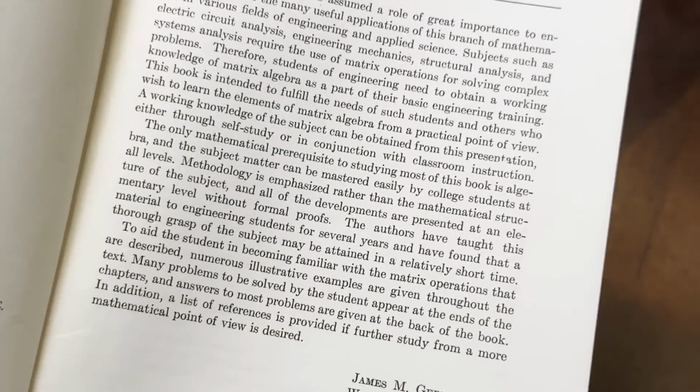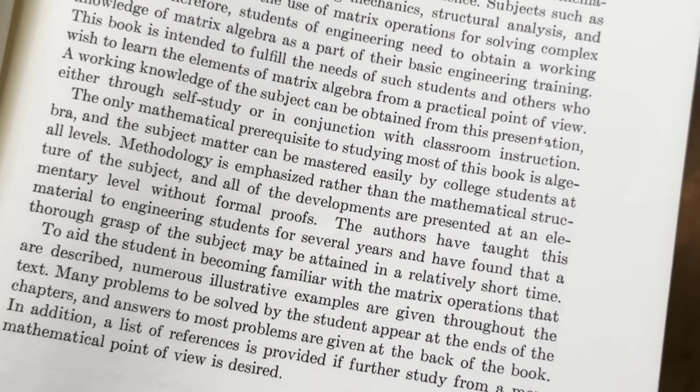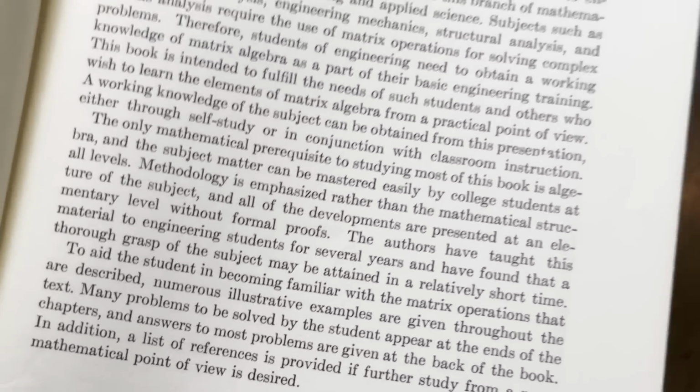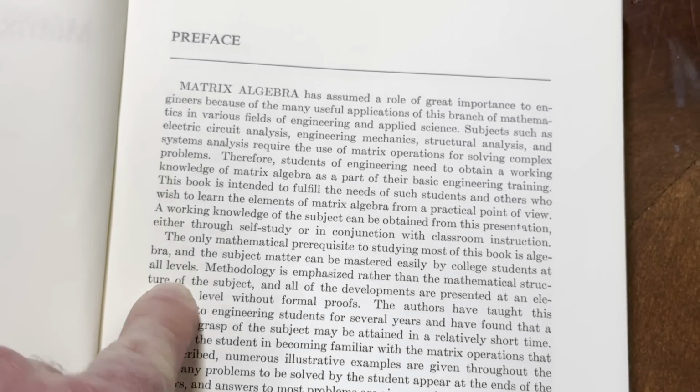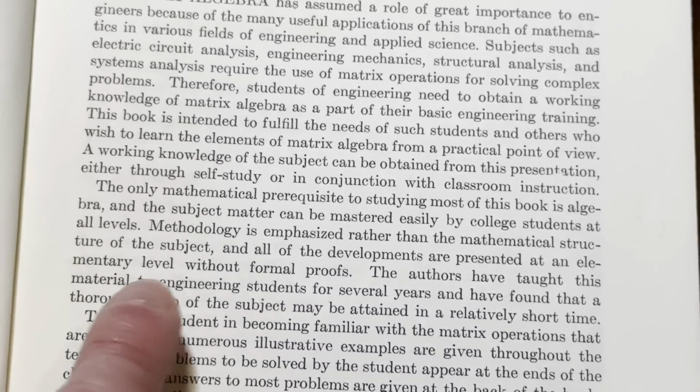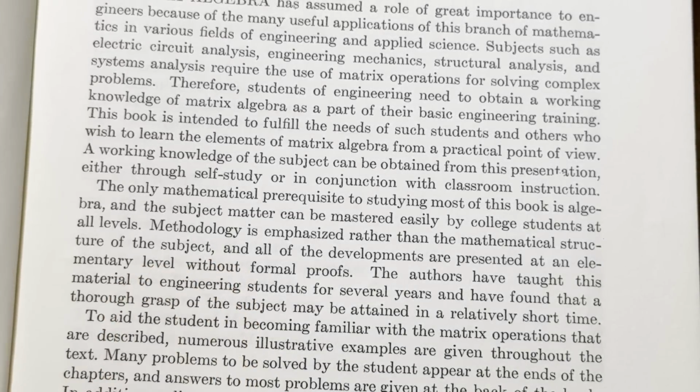The only mathematical prerequisite to studying most of this book is algebra, and the subject matter can be mastered easily by college students at all levels. Hardcore. Again, they're basically saying anyone can learn algebra. Methodology is emphasized rather than the mathematical structure of the subject. Nice.